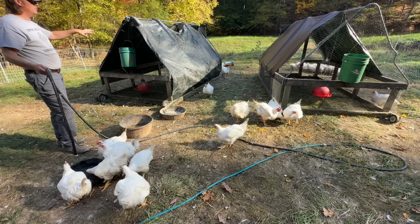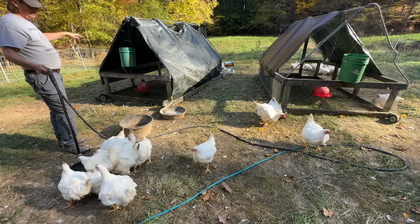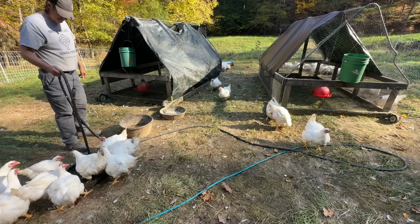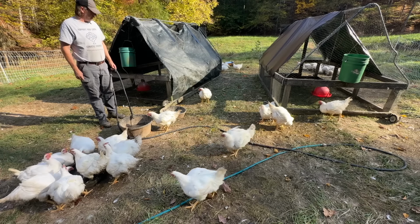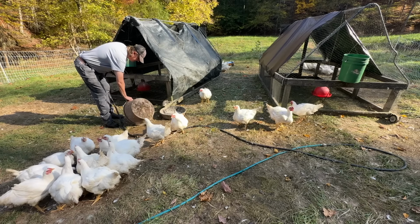So I stopped moving the tractor. That's another benefit of having this stock line fencing here, is I stopped moving the tractors and just opened the doors. And that's why I'm feeding and watering them outside, so they can have a little more room to roam, a little more ground to feed on, and not be so confined to one another.